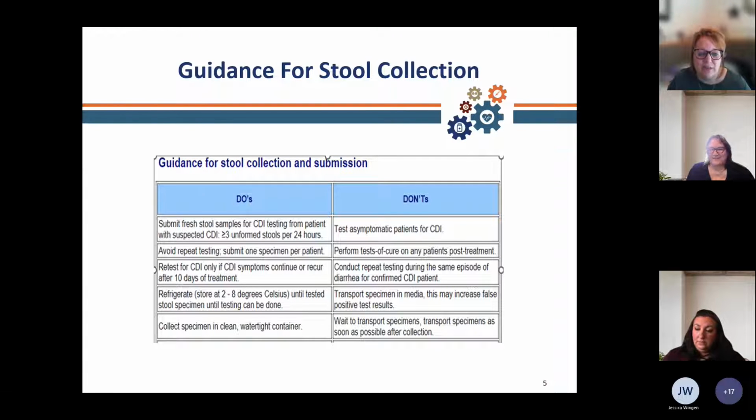Some do's that we have is submit fresh stool samples for CDI testing from patients with suspected CDI, greater than 3 unformed stools in 24 hours. Avoid repeat testing. Submit 1 specimen per patient. And once again, we don't want to do that test with the same bout to test for the cure. Retest for CDI only if CDI symptoms continue or recur after 10 days of treatment. Refrigerate, store at 2 to 8 degrees Celsius until the tested stool sample can be sent to the lab. And then collect specimen in a clean, watertight container. And usually it is that specimen container that you can get from the lab that you utilize.